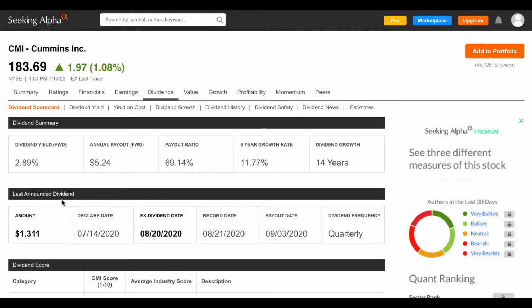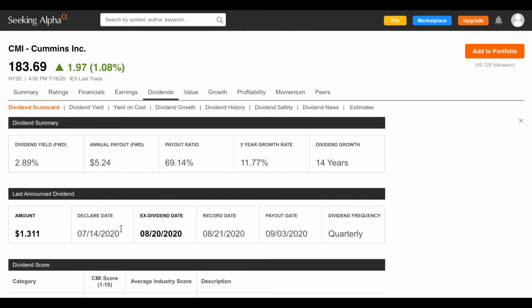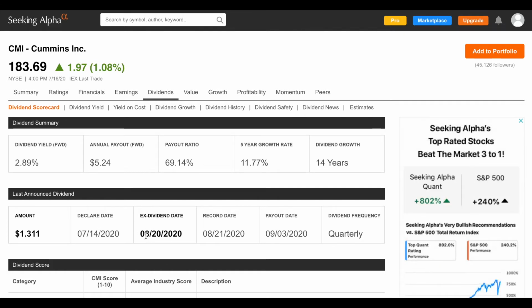So, owning Cummins with a payout of $1.31 per share every quarter, with my quarter of a share, I'll be receiving 35 cents from Cummins on September 3rd. The ex-dividend date is August 20th, so we still have another month. They just declared their dividend a few days ago, so we have another month or so to jump into this stock to start securing this dividend.